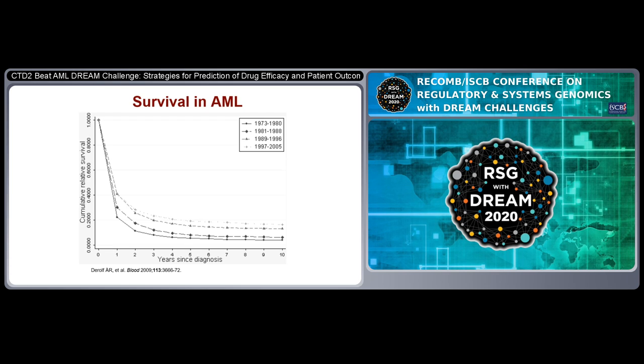Outcomes for AML patients have historically been quite poor, and there has been little improvement over many decades. Clearly, this represents an unmet need for improved therapeutic options, and the goal of the Beat AML program, as well as this Dream Challenge, has been to optimize new therapeutic strategies for AML patients that are tailored to biological, genetic, and clinical features of disease.